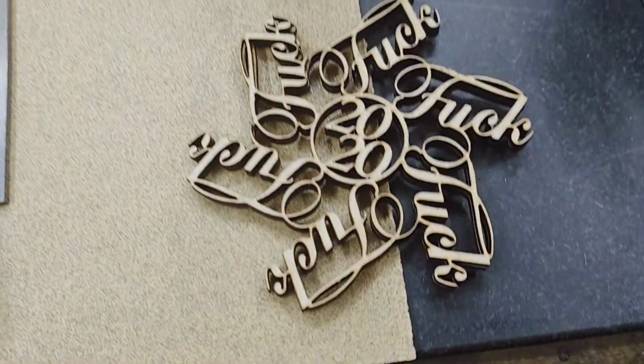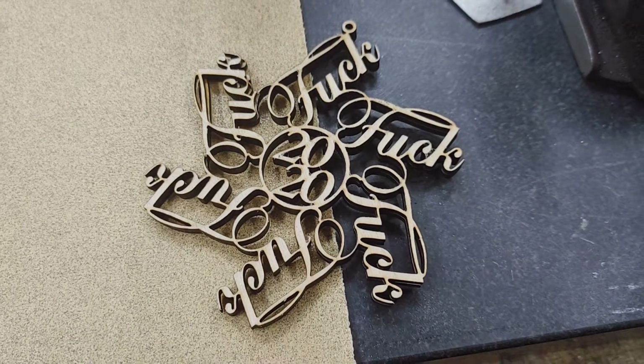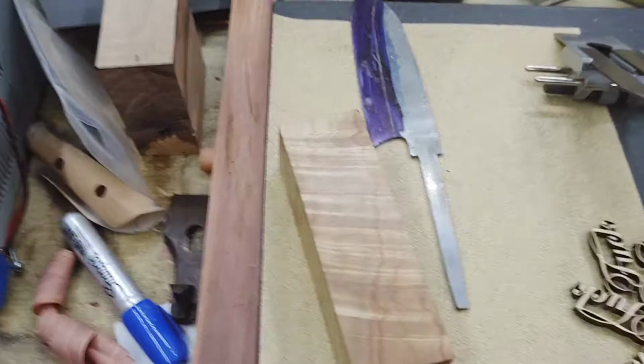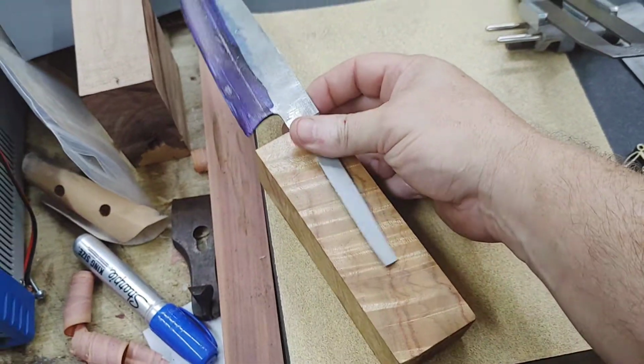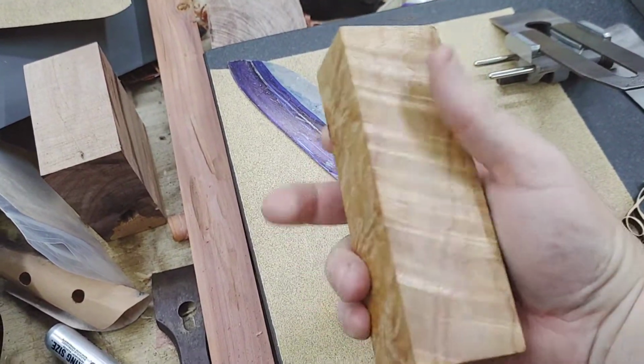Here's some lasered 2020 flakes that are quite popular right now, but are kind of hard to produce in this little laser engraver. So, some knives I've been working on. This will end up being a kitchen knife with a camphor laurel stock.